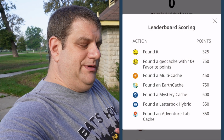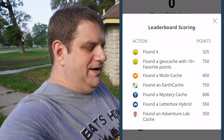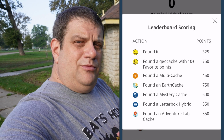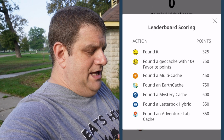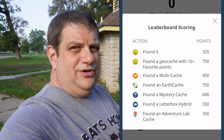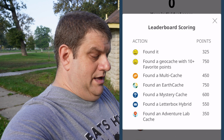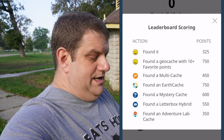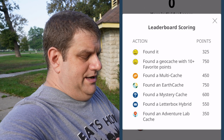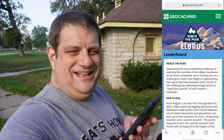Real quickly though, we can now talk about the leaderboard and everything because we've got that handy. So anytime you find a cache is 325 points this month, but anything that has 10 or more favorite points is worth 750. If you find a multi-cache, that's worth 450. An earth cache is also worth 750 this month. Then we have the mystery cache worth 600. The letterbox hybrid is worth 550. And a stage of an adventure lab is only 350 points. So, it's Elbrus, that's the name of the peak this time.